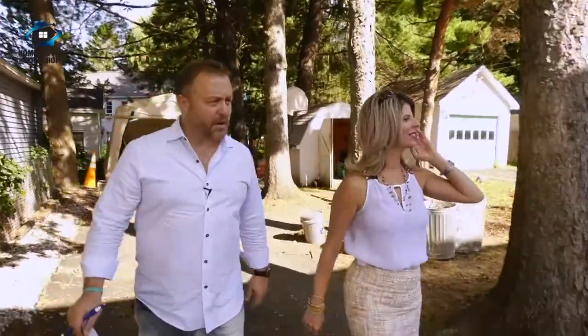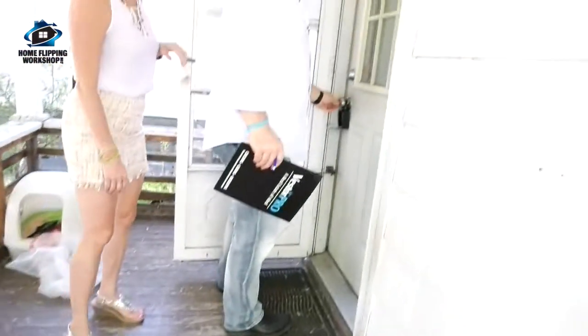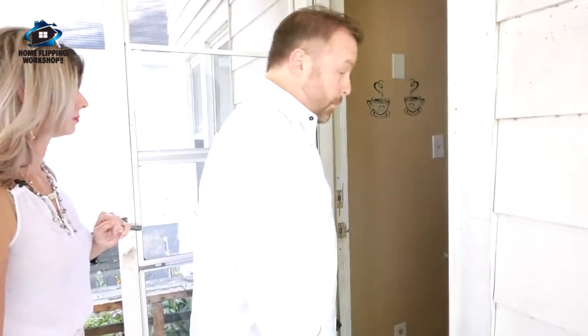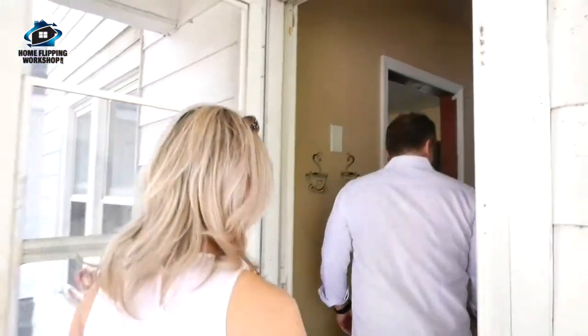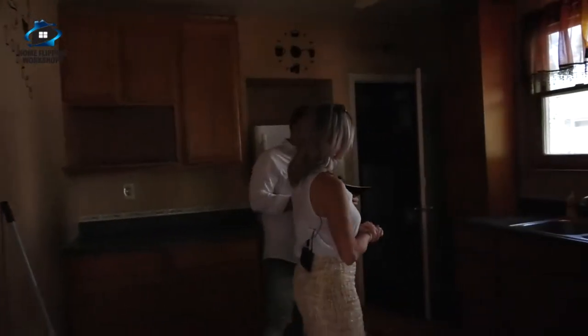So it needs cleanup outside in the yard for sure. Let's go check it out. Our team has a lockbox on here because we're already showing the house to other investors for more money than we're paying for it, but we want to check it out. We want to decide if we want to buy it for ourselves. All right, so we're inside.